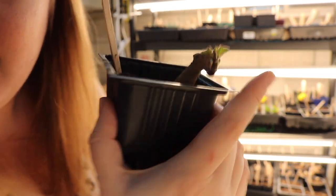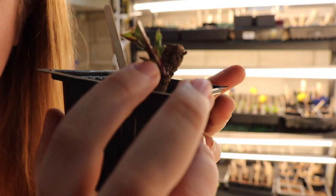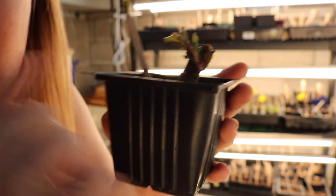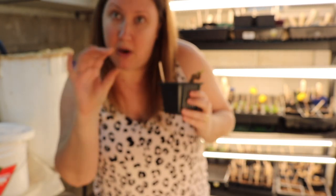So it's not fully got its first leaves pumped out yet. And the reason I do it at this point is because I can actually pull off those bottom leaves in order to give it a better chance for rooting. So I'll show you what I mean in a second here.